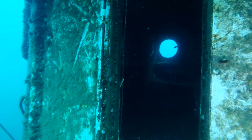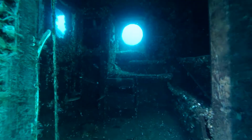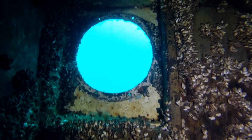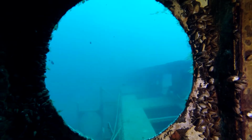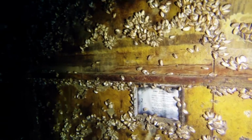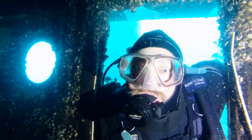Now I swim into what I believe could be the captain's quarters. Looking out the porthole and towards the bow of the ship, I think of what life would have been like sailing the Great Lakes on this vessel. On the wall hangs a list of fire and lifeboat procedures. And behind me, a horrific creature lurks silently.